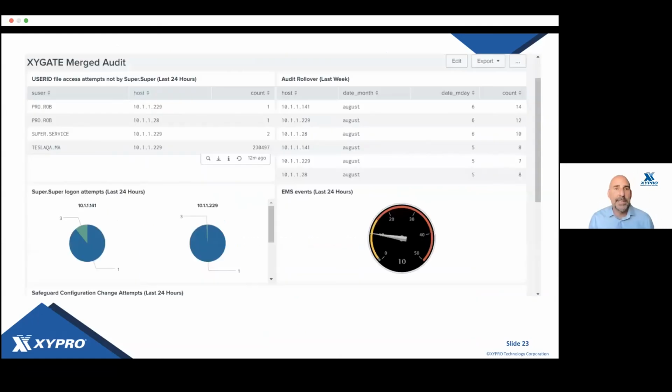We did a webinar last year on XYGATE Merged Audit and the functionality and all the advantages that integrating your nonstop data with Splunk provides. So again, go to our website, XYPRO.com, type in Splunk integration in the search box, and you're going to get not only articles, but you're going to get a webinar that's going to list the top 5 use cases to create in Splunk to monitor security on nonstop.